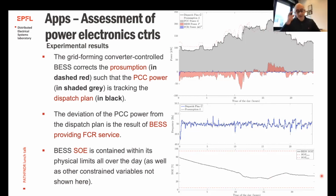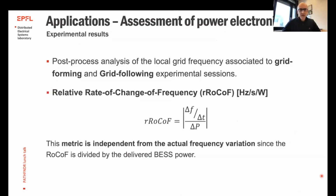So this is an example of an experiment that was carried out with this infrastructure. It's also interesting to show the superior performance of grid forming versus grid following when you look at the relative ROCOF. What is a relative ROCOF? It is essentially the variation of the local frequency that we are measuring with our PMUs with respect to the variation of power due to primary frequency containment reserve.